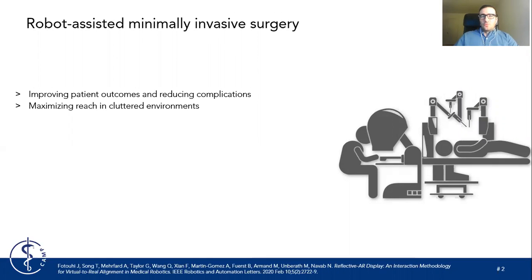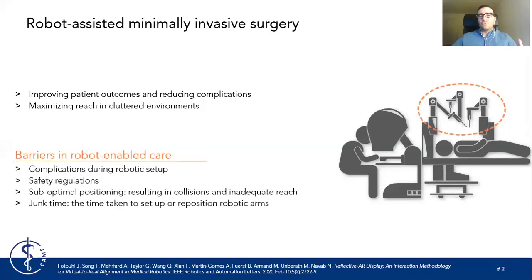Robot-assisted surgery has shown to improve patient outcomes, reduce complications, and shorten recovery time for several clinical applications. Now, while increasingly configurable robotic arms can maximize reach and avoid collisions in cluttered environments, positioning them appropriately during surgery is complicated. When the robot links are positioned suboptimally, the likelihood of collision and inadequate reach during teleoperation increases. Despite that, safe robot configurations can be computed based on the kinematics, safety regulations prevent automatic driving of the arms. So in this work, we're looking to address these challenges regarding robot arm setup.